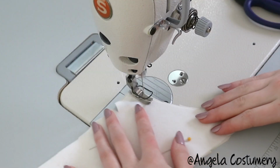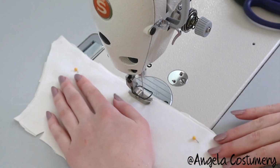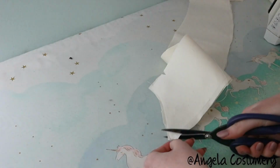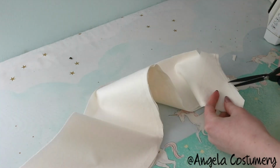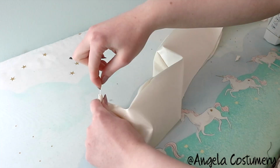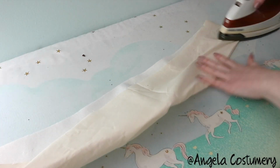I stitched around the side and bottom edges by machine with a 3/8 of an inch seam allowance. The top edge was left open so I could turn the collar right side out. The corners were trimmed off and I clipped the curves so it would turn out smoothly. Then it was turned the right way out and I used a turning tool to make sure the corners were nice and sharp. It got a thorough ironing and the collar was done.